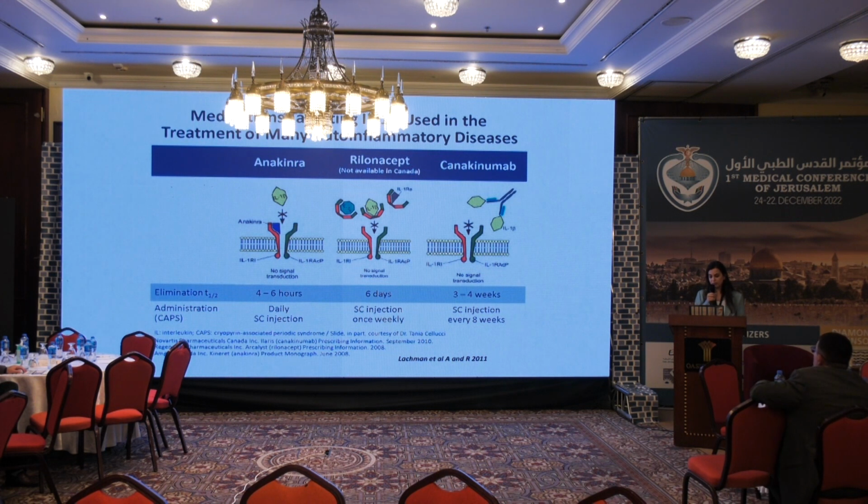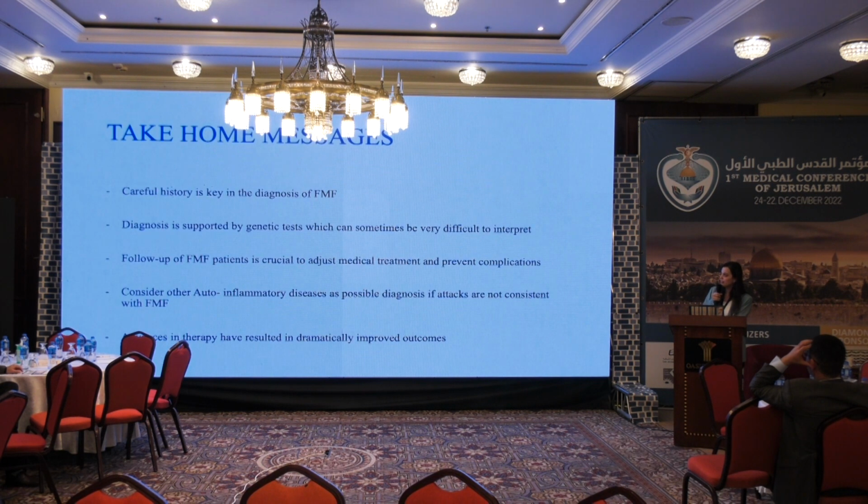Lastly, we should know that there are medications that can help the FMF patients other than giving them colchicine, which are the interleukin 1 blockers that we tend to use in patients who are colchicine resistant. And recently, canakinumab was approved by the FDA to be used in these patients. This is a very expensive medication that I don't think we will be able to afford in our country, but we can use anakinra at a dosage of 1 to 2 milligram per kg per day. Usually, it is given subcutaneously daily.